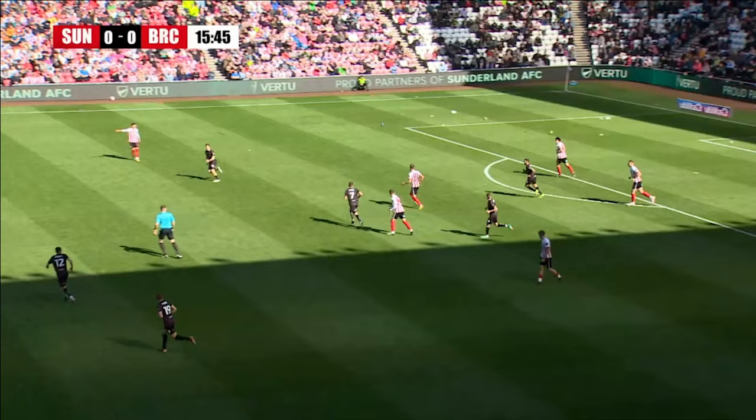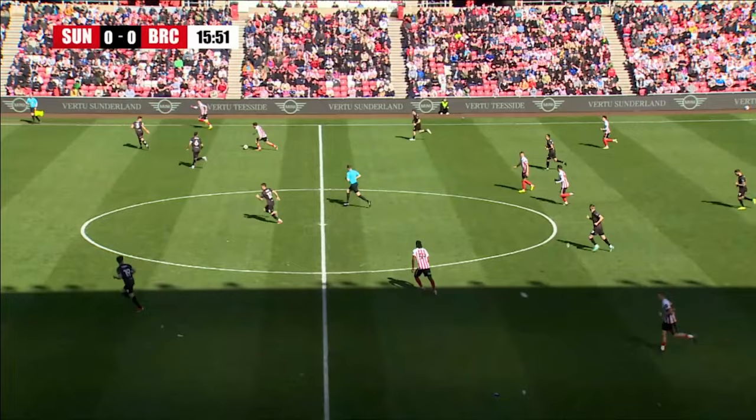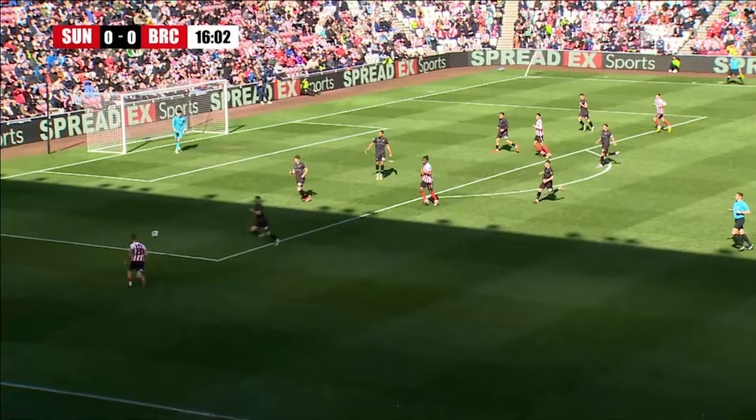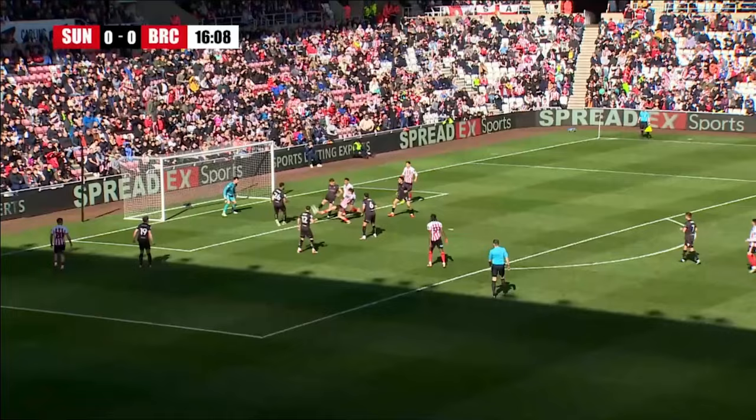And look at the speed with which we're getting forward. It's not super fast, but it is fast enough so that we aren't facing 10 players in front of us. And there are more chances that come. Spreads the ball nicely to Jack Clark, who's got time if he can bring it down. Just a heavy touch, wasn't it? But he recovers. Ball's played into the middle once again. It's asking for it. Corner ball, yeah.